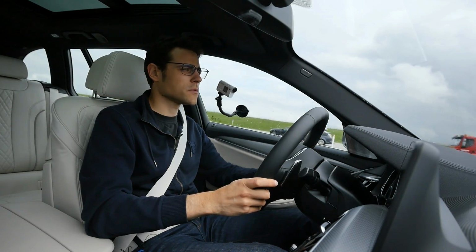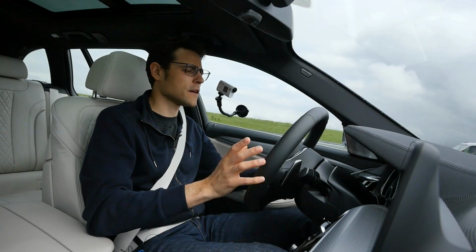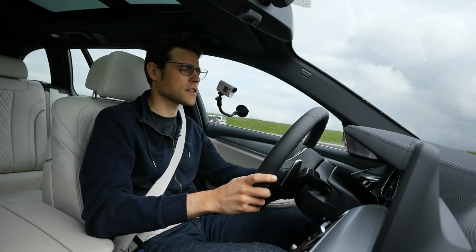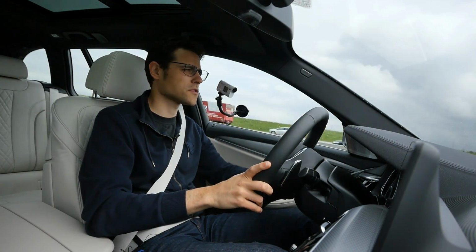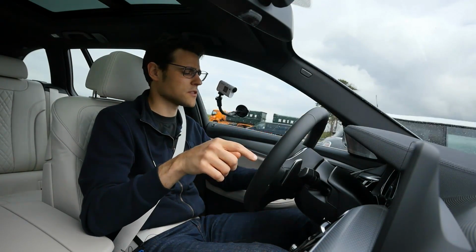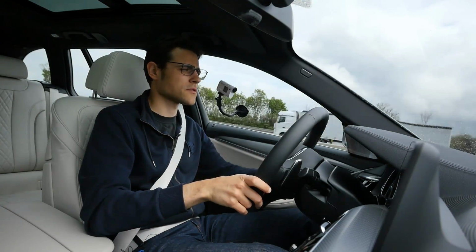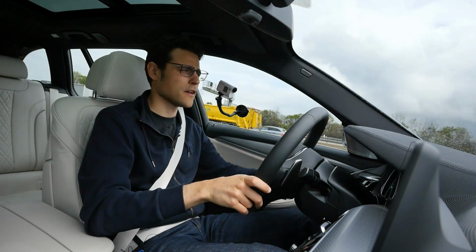So what we will do, we will drive even longer, and at the very final stages of this day, when we do some more 100 or 200 kilometers off camera, then we will also tell you the very final consumption in a comment, so that you have a better comparison of what to expect with this 530d.